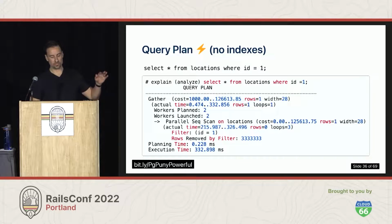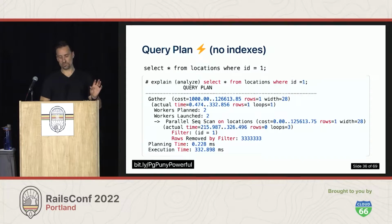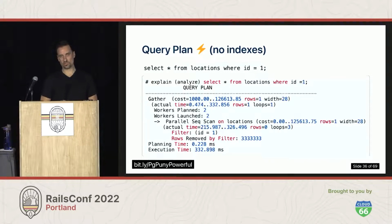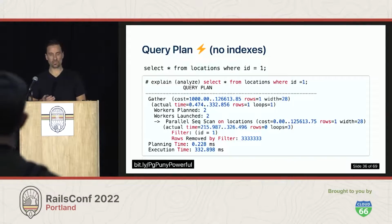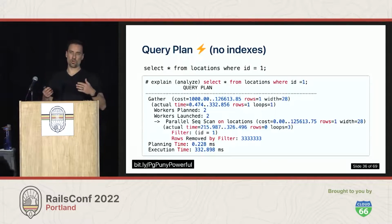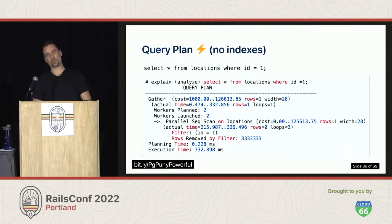If you read query plans, you want to start from the bottom and read towards the top. The aspects of the query plan are called nodes. So we can see that a parallel Seq Scan, or sequential scan, was used here. A sequential scan is a table scan, and that means Postgres doesn't know how to get this row in an efficient way. It just needs to go through the entire table to find the row that it needs.